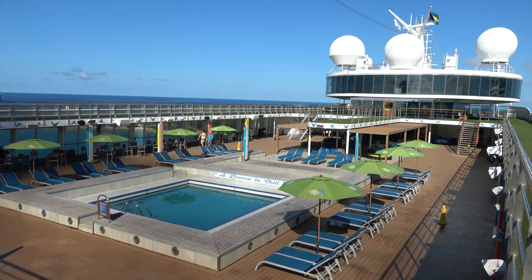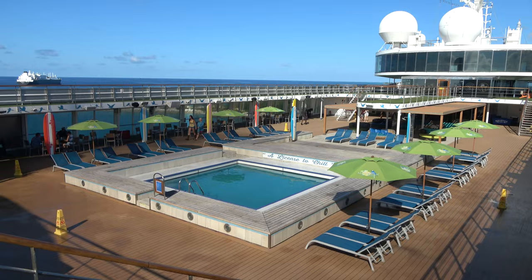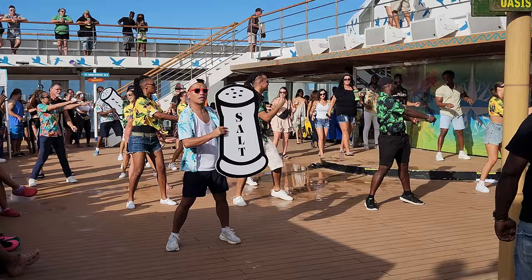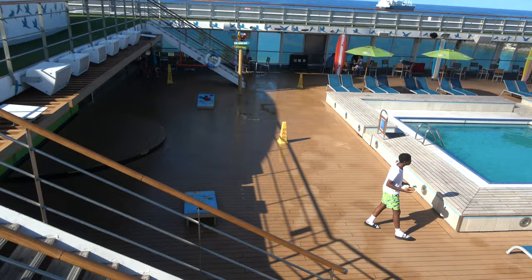And we're starting up here on the pool deck. Obviously, you can tell it's a bit of an older, smaller pool deck. You do have one main pool right there, some loungers around. I do like the Margaritaville umbrellas. They did a big sail away party yesterday along with a couple of different games, and there was live music at the pool for a while. You can just hang out and play cornhole if you want to.